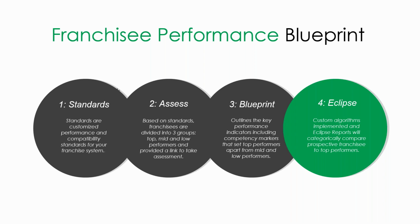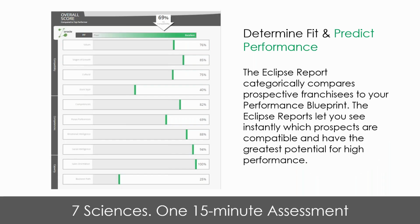Then the franchisor sits down and takes the list of all the franchisees that have taken the assessment and they separate them into groups. Top performers, those that fit those ideals, that ramped up the way we wanted them to, that are doing year over year what we need them to do, that have the kind of profitability, that are paying the royalties, whatever those original markers were. The franchisor separates his franchisees into Group A, Group B, and Group C, top, mid, and low performers.